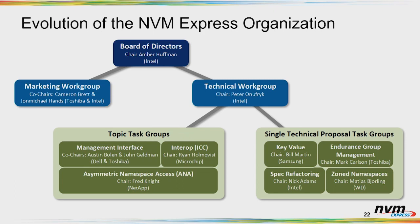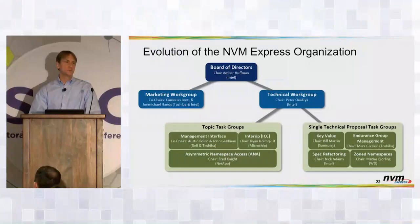And then we're moving to a task group structure. A task group you can think of as a work group in the sense that a task group has a chair. It has a publicly published meeting time that's available on the NVMe calendar. The chair is responsible for sending out an agenda before the meeting. The chair is responsible for sending out meeting minutes. So it operates very much like a work group, but it's basically below a work group.